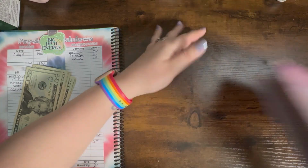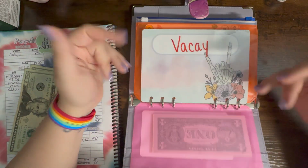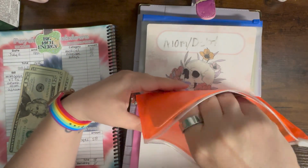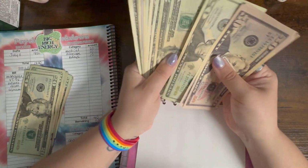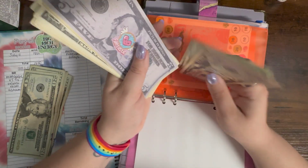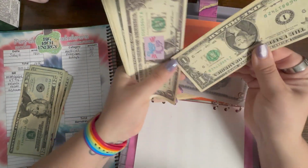Because I only had a couple 5s in Penelope's envelope and I didn't want to take that all out. Let's see if I have anything in here. Change is getting low. I'm gonna need to potentially go to the bank at some point and try to get some smaller bills.